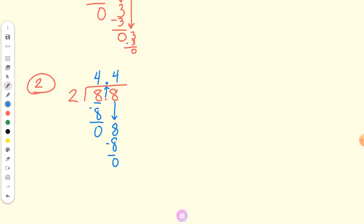Let's write out the whole problem. I don't care where you write it, if you want to write it over there. We're down here. 8.8 divided by 2 equals 4.4. Using estimation, 8.8, we could round it down to 8 or up to what? 10. What's 8 divided by 2? 4. What's 10 divided by 2? 5. So my answer should be between 4 and 5. Is 4.4 between 4 and 5? Yes, so our answer makes sense. That's how we could use estimation.